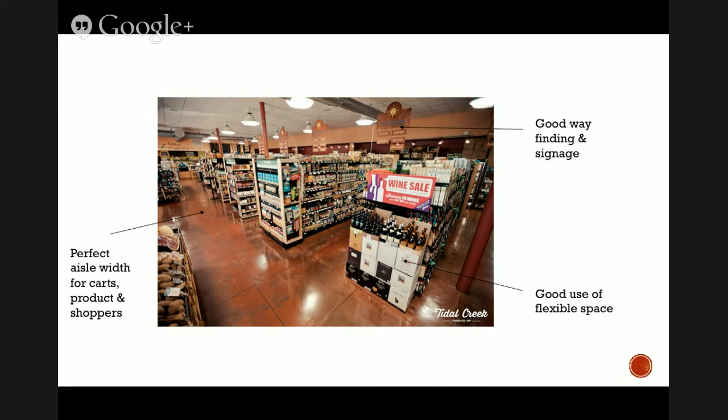They also have a lot of flexible space for a lot of different displays, like that wine display that's there, maybe some case stacks or some sales and all of that, but all of that is thought out ahead of time and then put into place. So very awesome, that store.